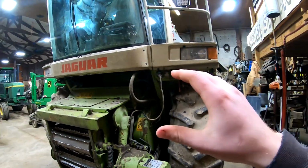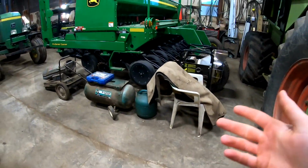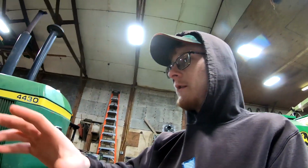Hi guys, welcome back to CountyLine Farming. So this is where we're at here in the shop. First week of February now. Chopper is officially completely done. Working on sweeping the floor, cleaning up the shop, organizing a little bit. Got all the trash burnt, things like that yesterday. Still got drilling here and everything else over here. Parking the manure spreader in here right now.